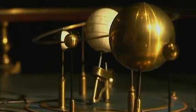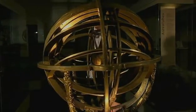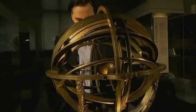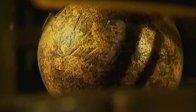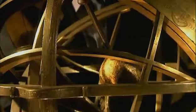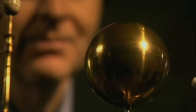Astronomers from previous generations used armillary spheres like this to show off the old vision of the universe, in which the Earth was at the centre of the solar system. This idea was shattered by the work of Copernicus, Galileo and Newton, who understood that the Earth was not at the centre. The Sun was.